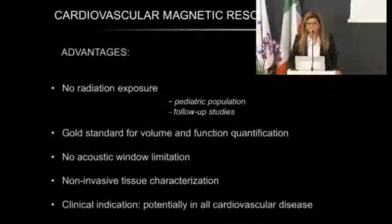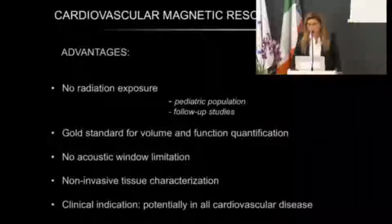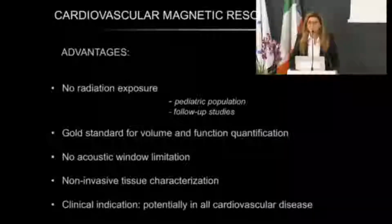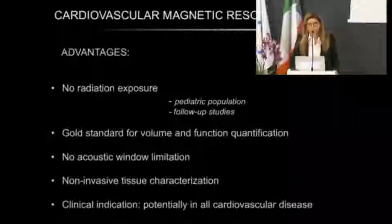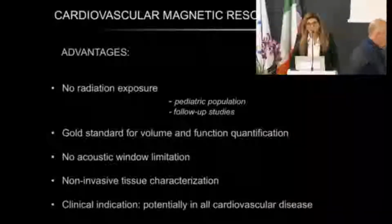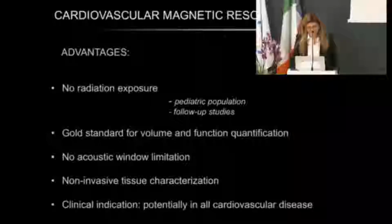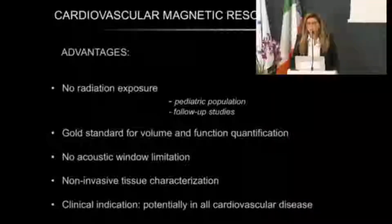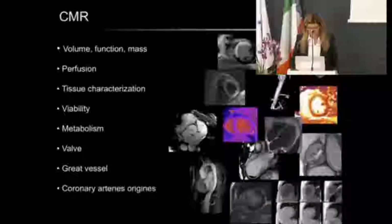It's considered the gold standard for volume and function quantification, and we will see later why. There is no acoustic window limitation, so you can do it easily in everyone. The true added value is the possibility to characterize the myocardial tissue, and we will see later how to do it, and potentially as a clinical indication in all the cardiovascular diseases.